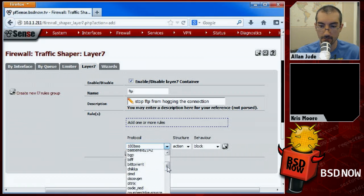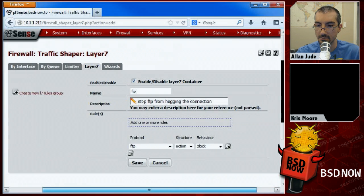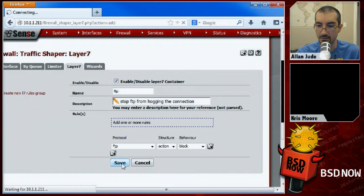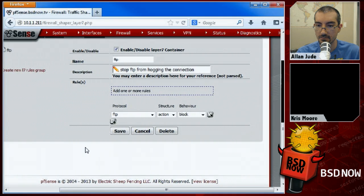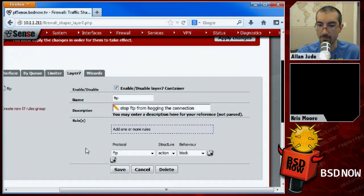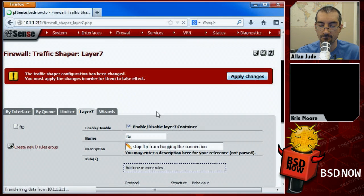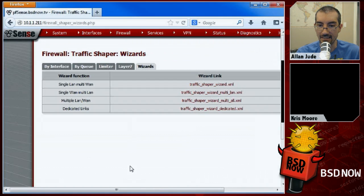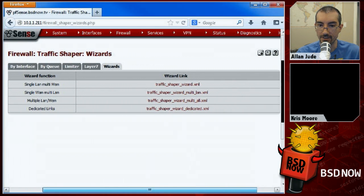Just say, we'll say that we want FTP to get blocked there. So now you won't be able to use FTP from inside the LAN. See that. It also has a handy wizard here for different types of traffic shaping.